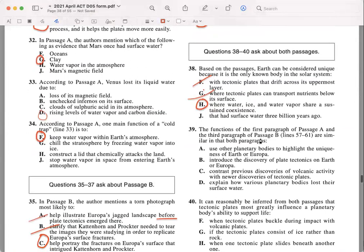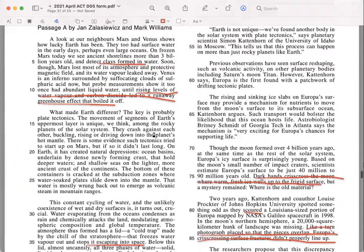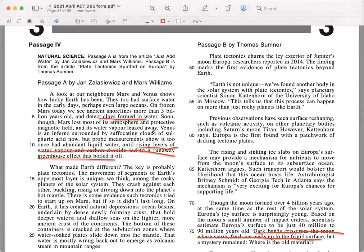They are similar in that they use other planetary bodies to highlight the uniqueness of Earth or Europa, introduce the discovery of plate tectonics on Earth or Europa, contrast previous discoveries of volcanic activity with newer discoveries of tectonic plates, explain how various planetary bodies lost their surface water. Right, so it is A, right? Because in the first, you obviously compare Earth with Mars and Venus to say, this is why Earth is unique, because it has water, right?